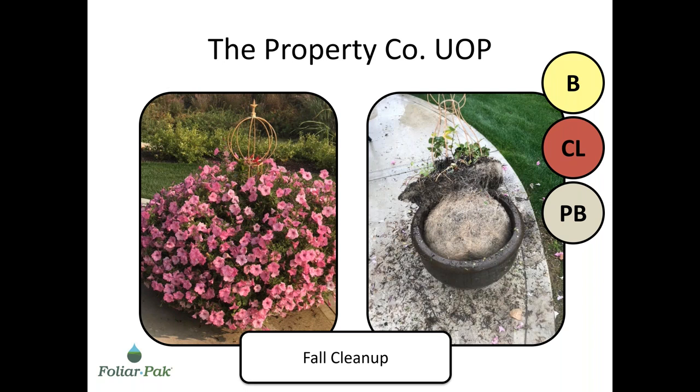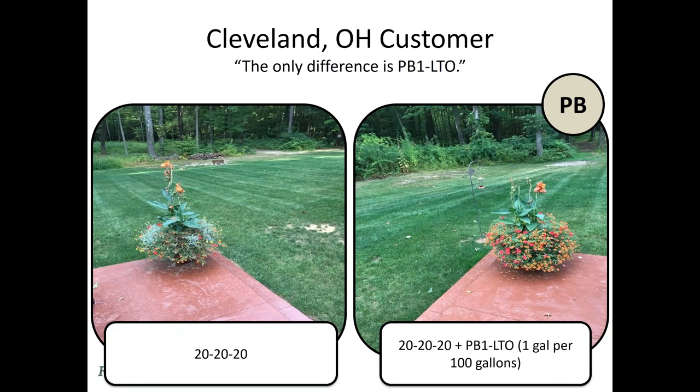So you can just see what's going on and how we're able to do what we're able to do with this program and how it works. A tremendous amount of root growth leads to a tremendous amount of flower growth and chlorophyll production. The only difference here was PB1 LTO, triple 20 for both. That's astounding. That's stuff that's going to get you more business at the end of the day.